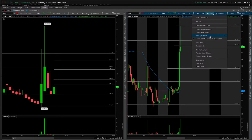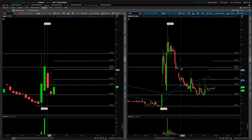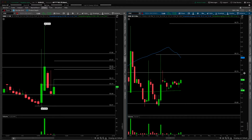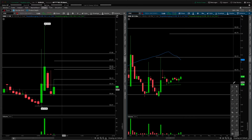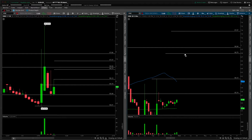So please adjust accordingly. But this is going to give us some things to pay attention to. In order to avoid confusion, I'm just going to turn that off so the price isn't jumping all over the place. Then we'll talk about scenarios over here on the 30-minute intraday time frame, just so I can show you how this could potentially unfold. So making this a little bit easier on the eyes. There we go.